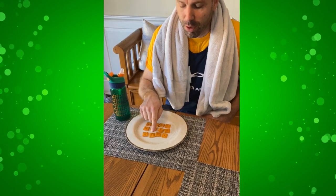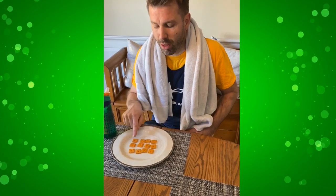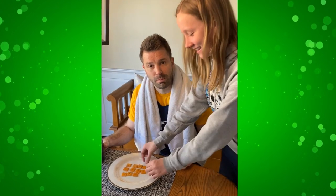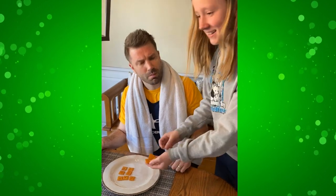You can do math while eating your snack. 4 (1, 2, 3, 4) multiplied by 3 rows: 1, 2, 3, equals 12. You can do subtraction while eating your snack. 12 - 1 = 11. 11 - 4 = 7.